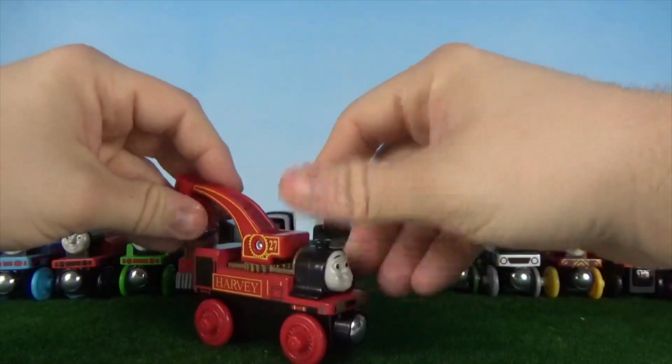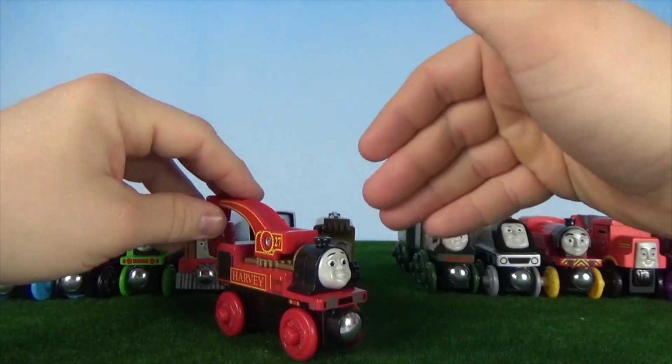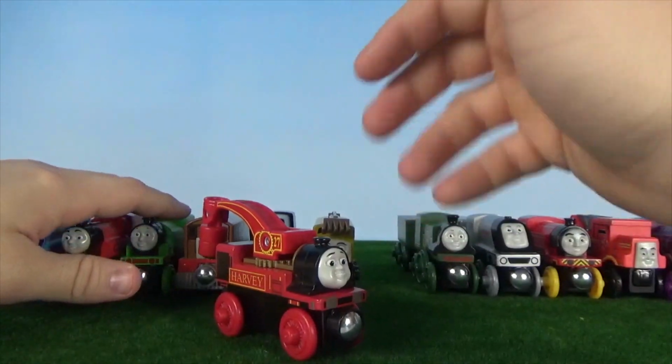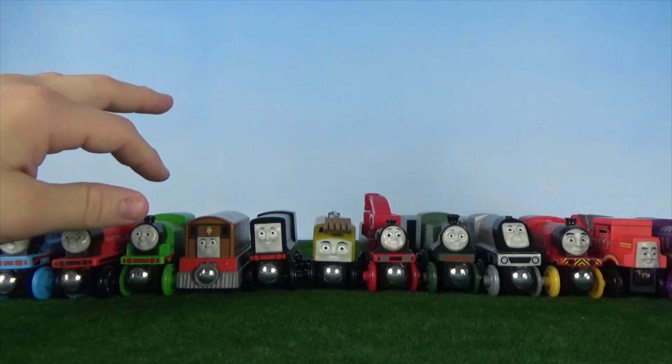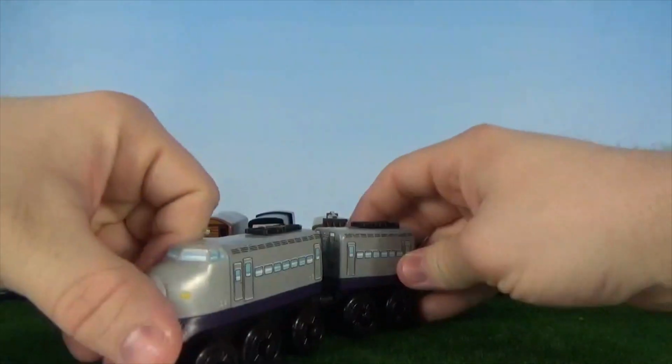And yeah, so Harvey, in my opinion, I mean, Edward's the best Railway series character in wood form, but in terms of television series exclusive characters, Harvey's okay, second, because there's actually another engine that looks really good in wood form, and that's Kenji.